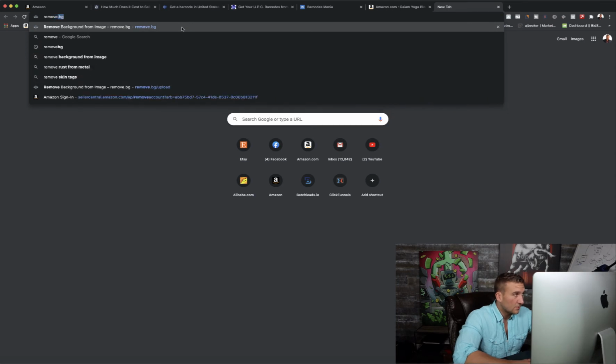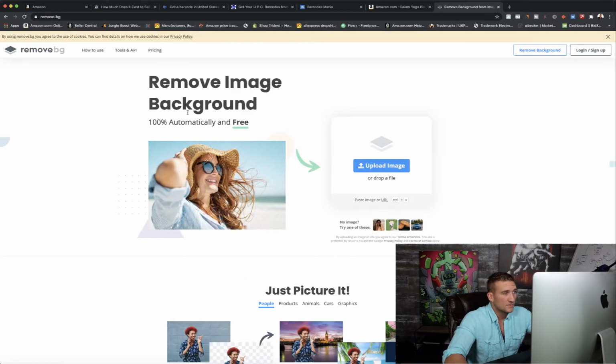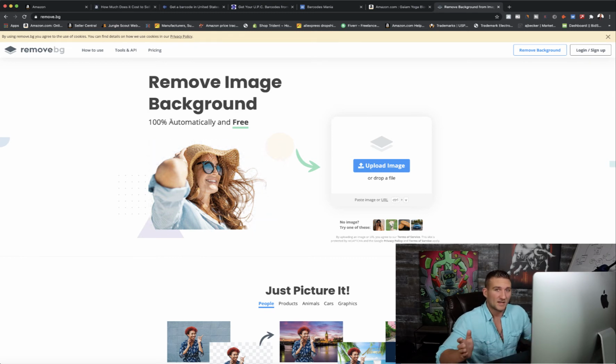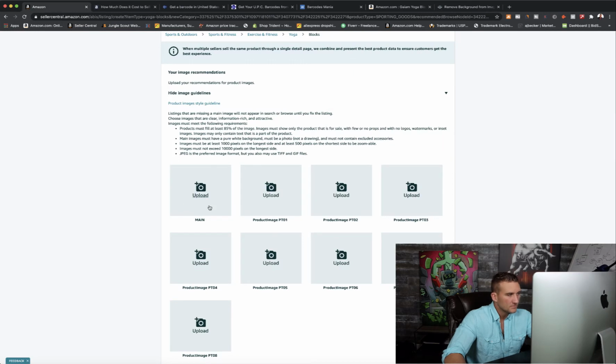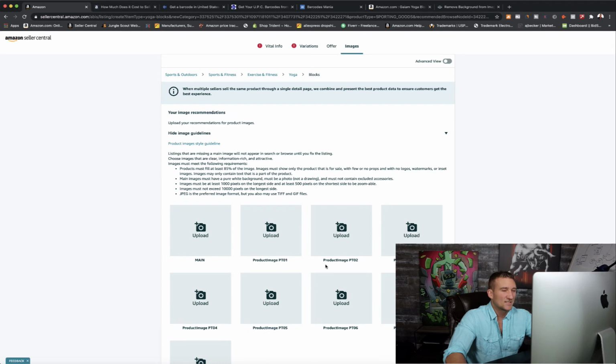Go to remove.bg. Nobody ever showed me this a long time ago. Remove image background, 100% automatically free. When I first started, I was literally paying hundreds of dollars to get all my images with white backgrounds, when you could go to this website and do it yourself absolutely free. Upload your images. Make sure you have lifestyle images, that's people using the product and stuff like that. And then from here, you hit save and finish. It is now uploaded into your catalog.